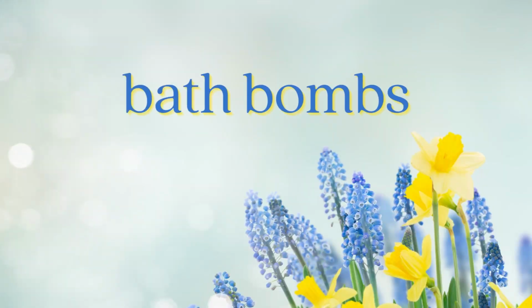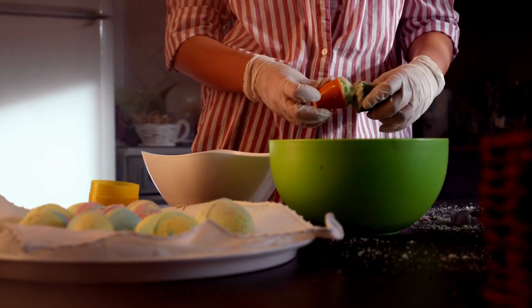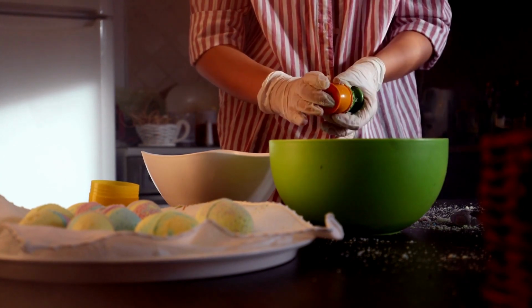Another thing they like to do is make bath bombs. I can share the recipe below, but we love all the recipes from What's Up Moms. They have awesome recipes, and truly the ingredients are not very much, and so that is a fun thing to do that takes up some time, and the kids have so much fun, and it's like a science experiment.